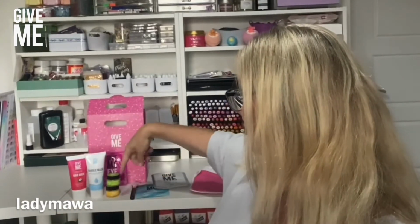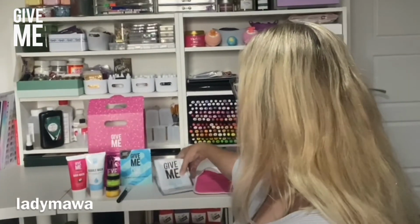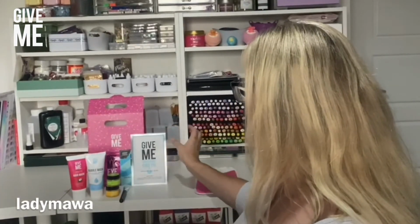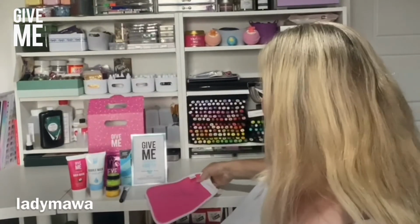The two lip scrubs, so it's Mango and Mojito. Again, I do not have any lip scrubs, so this is a great product for me. The little face mask paddle, just to apply it, which again is a great product and something I don't have. The pore strips. And then the face mask, which is the hyaluronic acid face mask. Everybody needs that in their life. And the exfoliating mitt. So that is everything there.